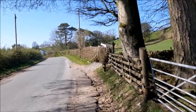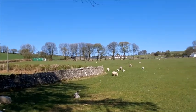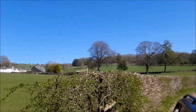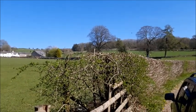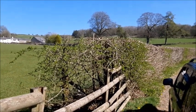Well, I've just come from Pontsarn, and I'm up in Vaynor on the site of the Battle of Vaynor. Apparently it's in all these fields, there's a map. So I'm going to head to Vaynor Church now, and I'll show you on a map where it is first. I'm going to head to Vaynor Church, to the burial mound.